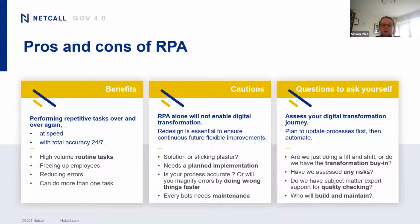Using the robot, in this sense of the virtual robot, as Richard said earlier on, this frees up those members of staff to help them focus on more critical work and critical tasks, and can introduce those efficiencies into the whole process. Them doing that digital job for you frees you up naturally to go on to do other things, as I say. When we come to cautions, it won't alone enable digital transformation.